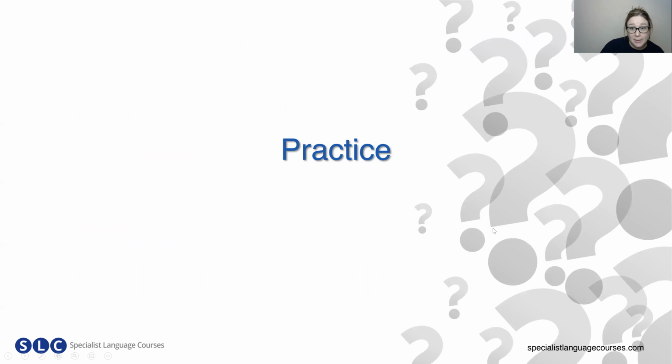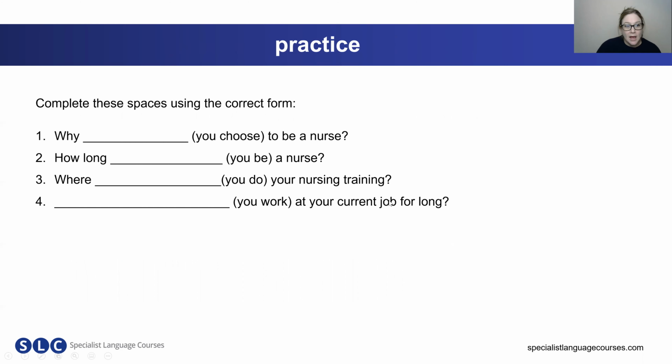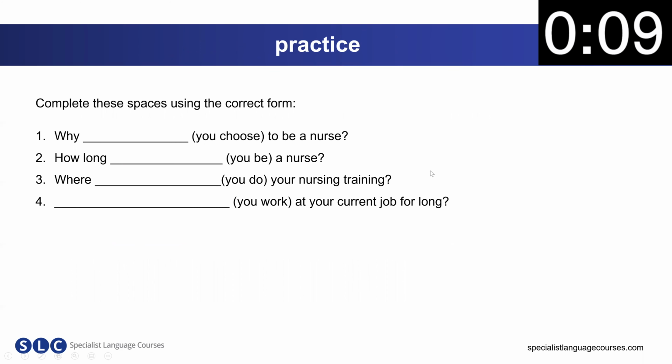So a little bit more practice for you. I would like you to pause the video and complete these spaces using the correct form. Present perfect or past simple. Quick tip, think about when these happened. Is there a connection to the present? Is it a finished action or is it an unfinished action? Okay, pause the video now.